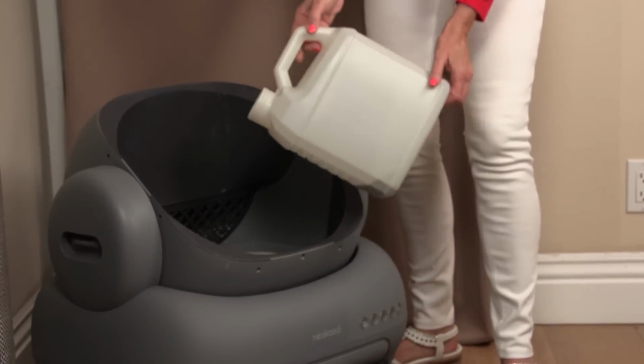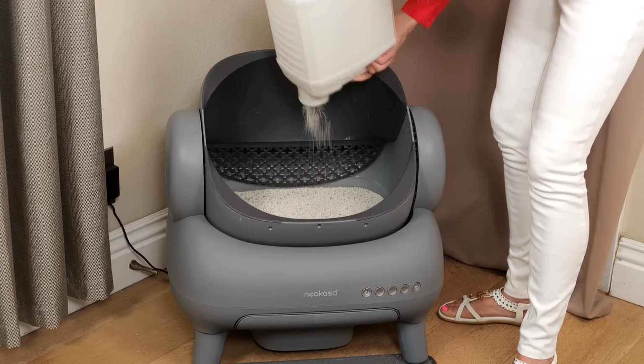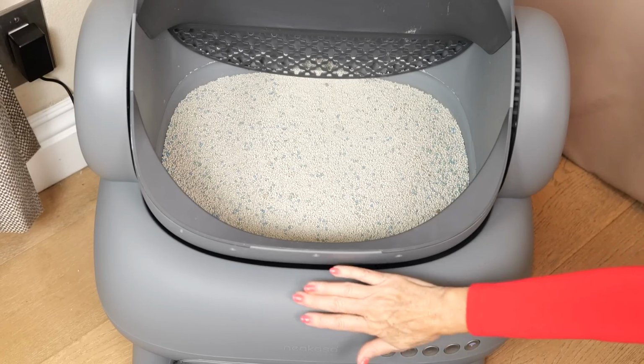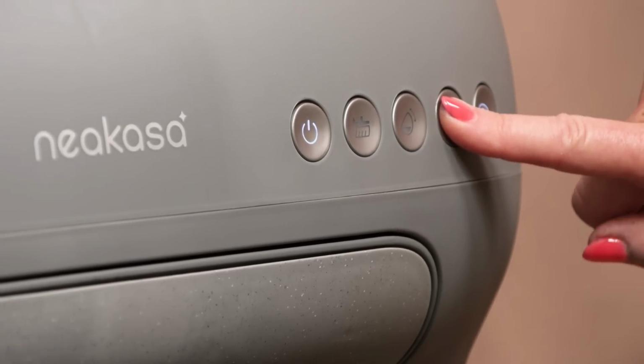On the very top of your app, it's going to tell you what % of litter is in. So if you want to get it back up to 70% or more, you can just add your litter to get it to the % you want over 70%. Because that's what's recommended. About every couple weeks, I want to empty the entire waste bin. So I'm going to press this button or I'll use my app.